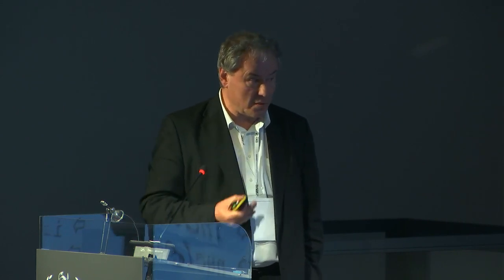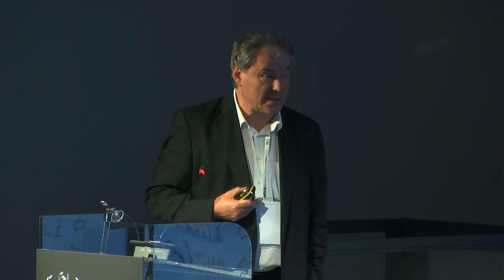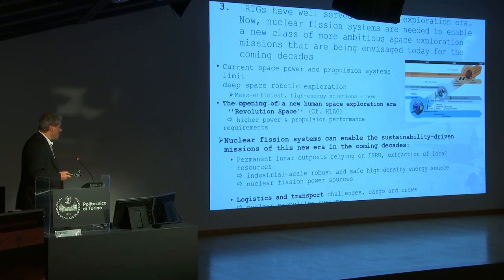Nuclear fission systems can enable the sustainable missions of this new era of the coming decades, things that we are considering: permanent lunar outposts, relying on in-situ resource utilization, and more generally, extraction of local resources, which requires industrial-scale, robust and safe high-density energy sources, implying nuclear fission sources. And this new era of human exploration also bears challenges in terms of logistics and in-space transportation, requiring advanced thrust-efficient space transportation systems or space propulsion solutions, which, once more, nuclear fission can offer.